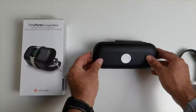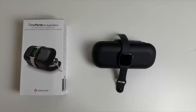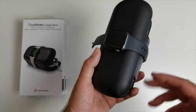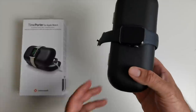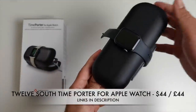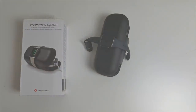Okay, so here's my Apple Watch. Just drop it on top. Magnetically sticks. And there you go. It's charging, and it shows you your watch clock. So a very nice travel accessory case slash charging stand all in one device. The TimePorter for Apple Watch, and this is compatible with all the Apple Watches from Series 1 all the way down to the latest Series 5.